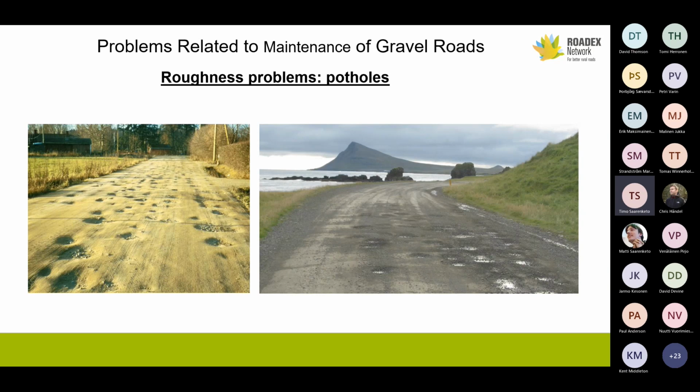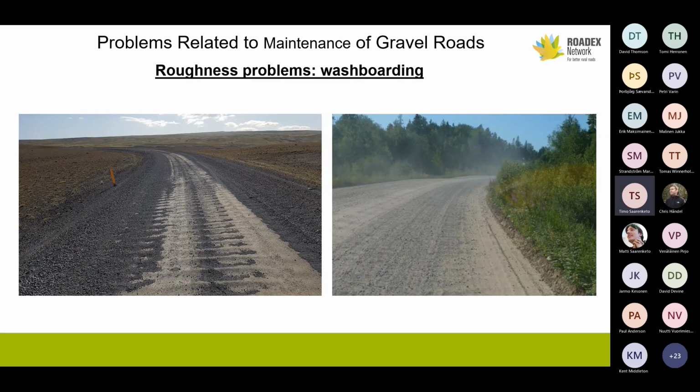And the more research we've been doing, the more we know that these potholes can be mainly related to drainage problems, as you can see in the right hand photo, which is from Iceland. So when you see potholes, in most cases you start to see also issues with the drainage.